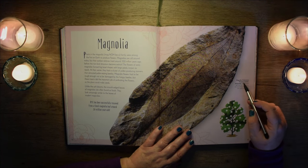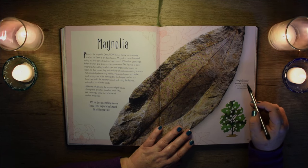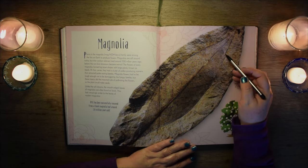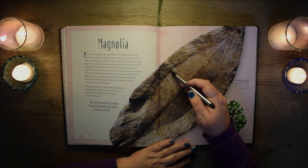Magnolia, from the Cretaceous period to present, worldwide. The magnolia leaf from the Cretaceous still clearly shows its central stem and pointed end. I love magnolia trees, they're beautiful.